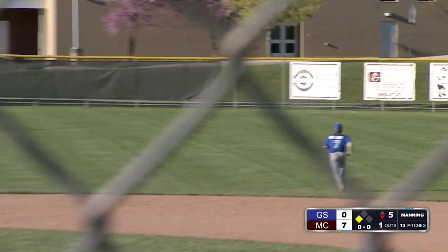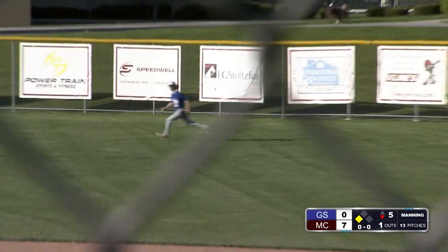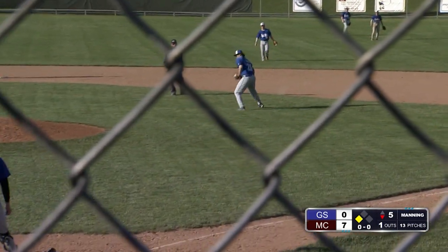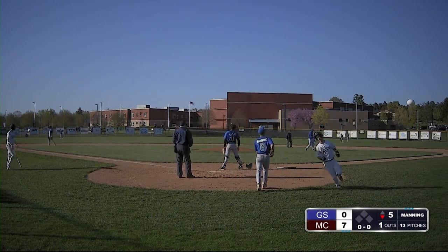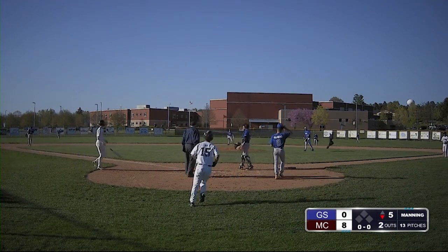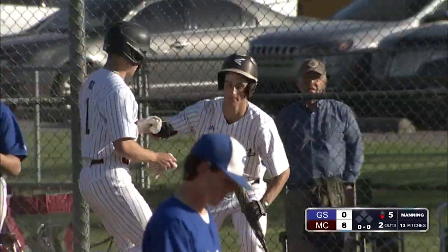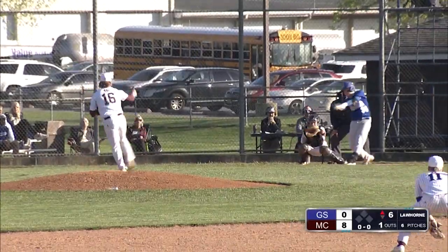Another one sky to the outfield for Weaver. He's charging in, and McGallagher will take off from third this time, and they will not have a chance to get him. So a sacrifice fly for Clugston. He'll get the RBI. Barons add on. They lead it 8-0.